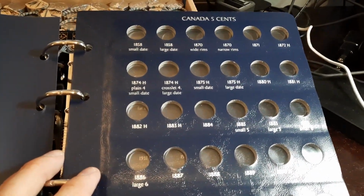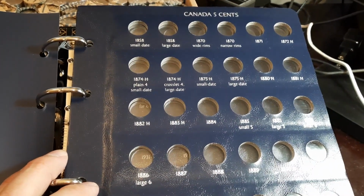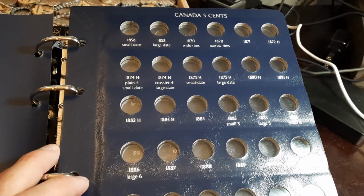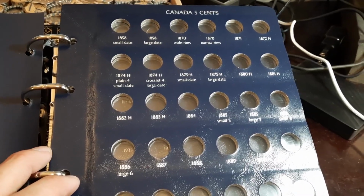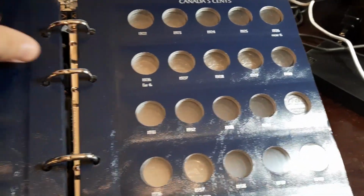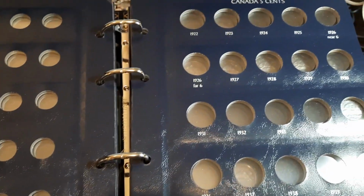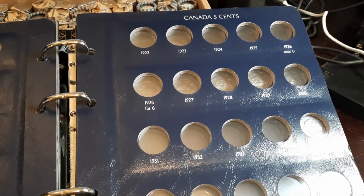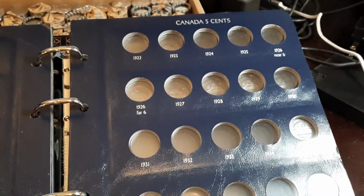Now, a few things to note. This includes the early Canada 5-cent variety, the silver coins. These were much smaller than our current 5-cent coins. And so these pages are not really going to help us, those first two, because we can't find any of those whatsoever in our hunts. So I'm probably going to remove those pages from here for now, and we'll start at 1922.